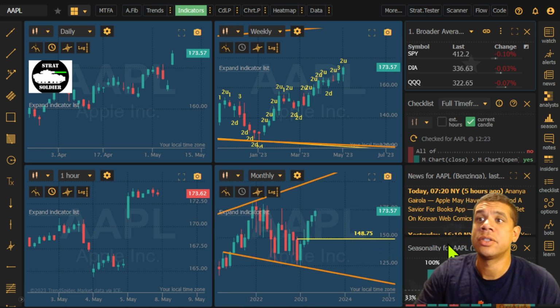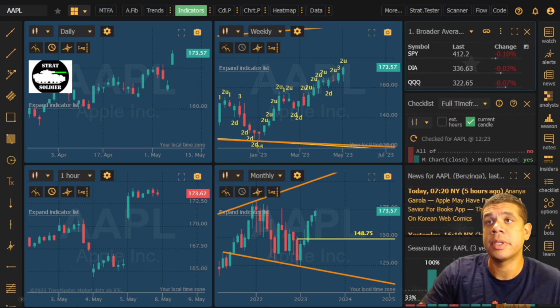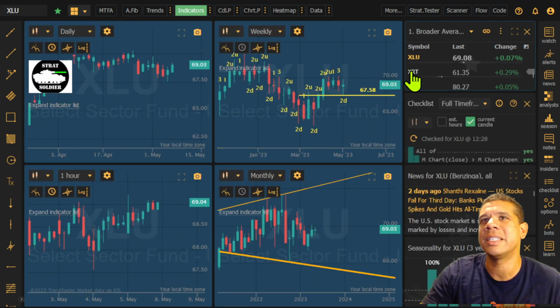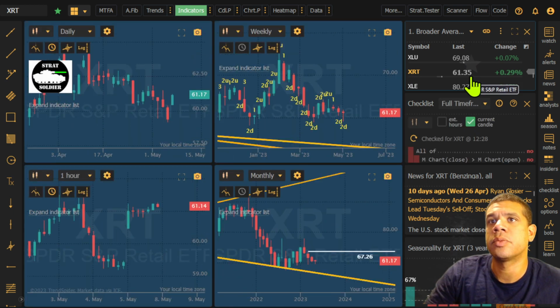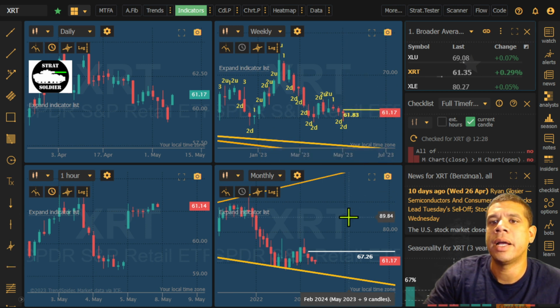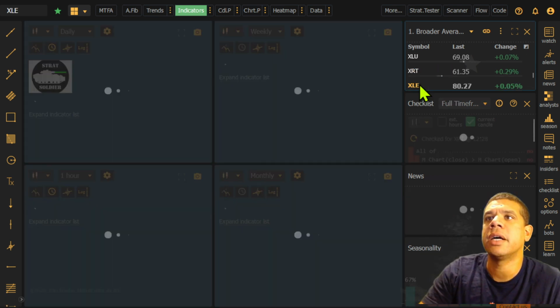Also, if you are looking for a reason, Apple, Diamonds, QQQ are all looking the same. Let's go down the sectors. I was going to start talking about something else, but let's go down to the sectors. Utilities looking the same. Could get a 2-2 reversal back up on the week, but it's doji. Retail has a hammer on the week. Let's see if that goes in force. Right now, though, still 2 down on the month.